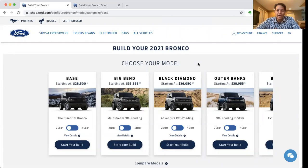Hello, this is Ferris Khan, and this is the third in the series about my Bronco Base two-door, which I am hoping to get on July 12th. I've pulled up build and price here because I want to actually go into some details based on some questions that I got. But first, I want to give a little bit of news.